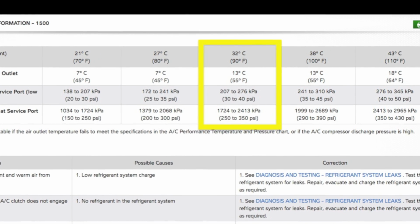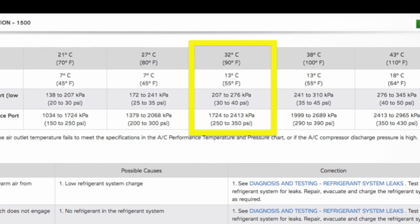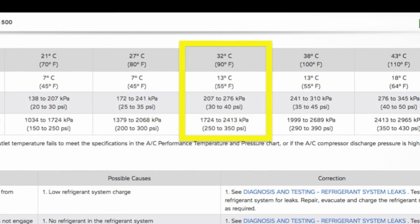Low side pressure should be 30 to 40 PSI. Good with that number. But just as I thought, the high side should be reading somewhere between 250 and 350. Very common cause of that is low pressure. Does that seem to fit? Yeah, does that actually mean there's a major loss or leak?